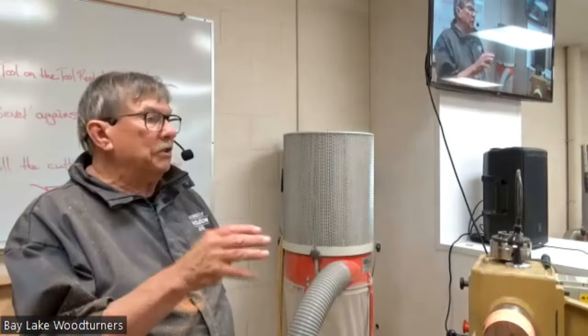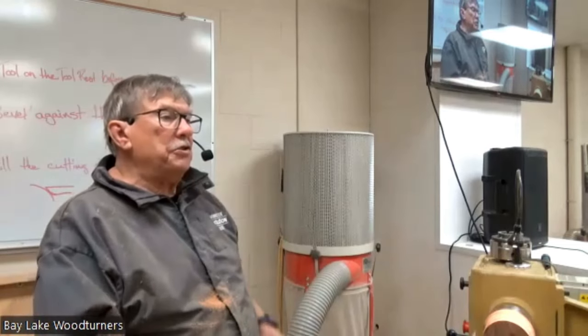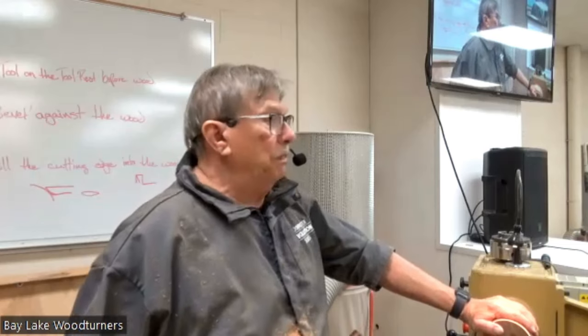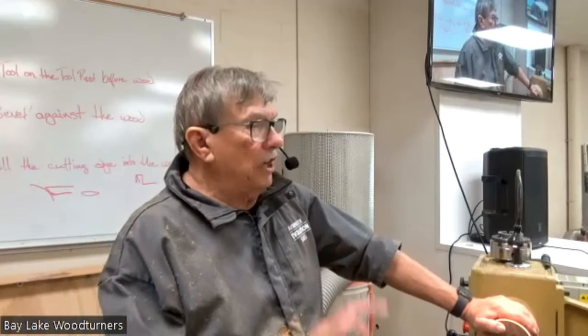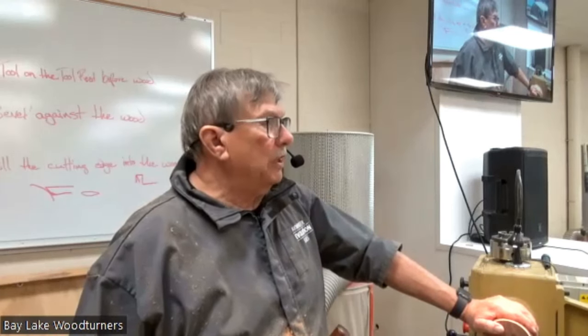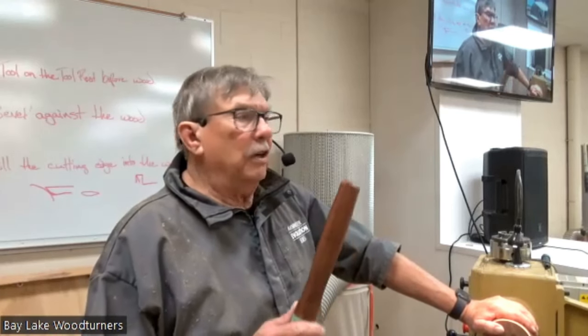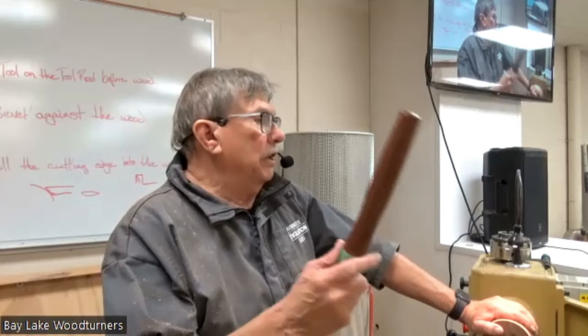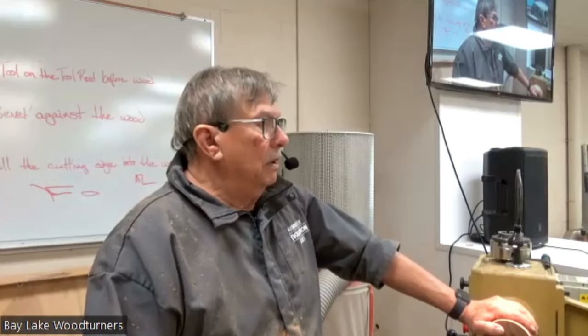So, what else do we want to see? Anybody else got any questions? There's two sizes on this tool. Most of the segmenters use the number 2 size. And as far as payment, there's a price list on there, and we'll take credit cards, cash.